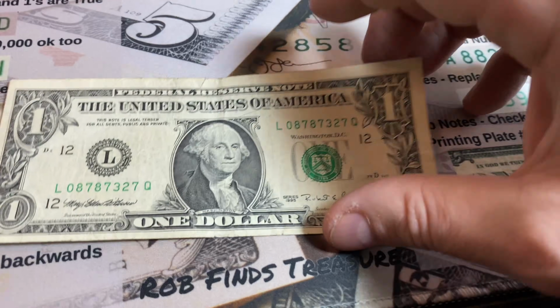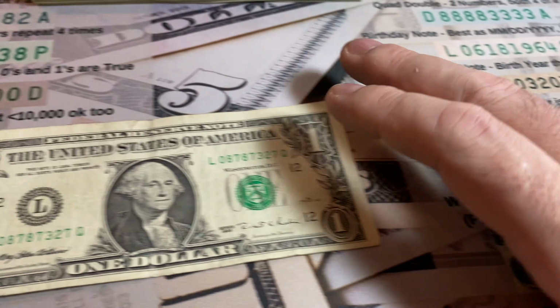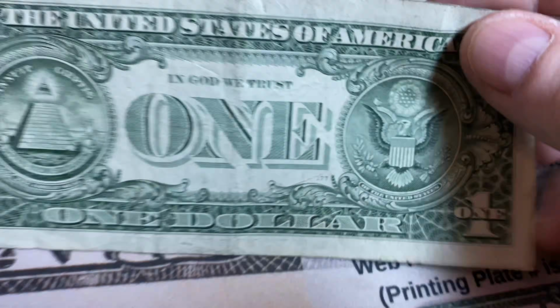The other find is just going to be an older bill, a 1995. And of course, we got to check it for the web note. So I'll do it with you guys live. And yep, not going to be a web note. 177 printing plate numbers below 1, not above.